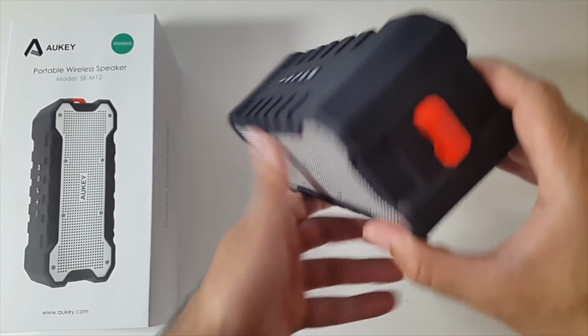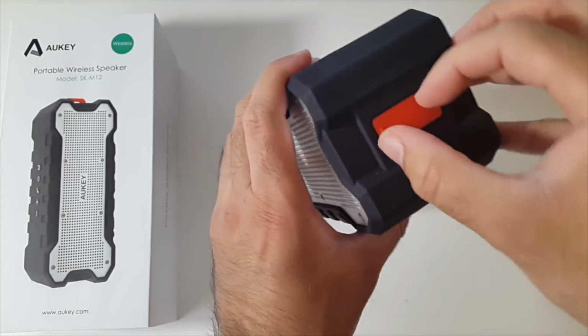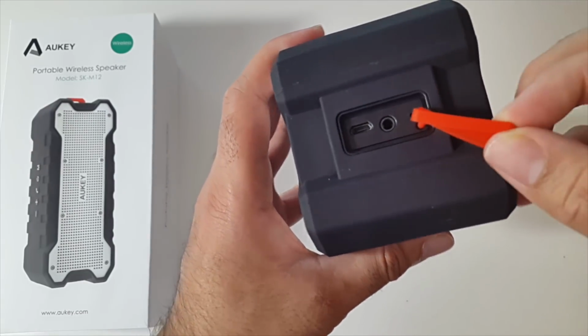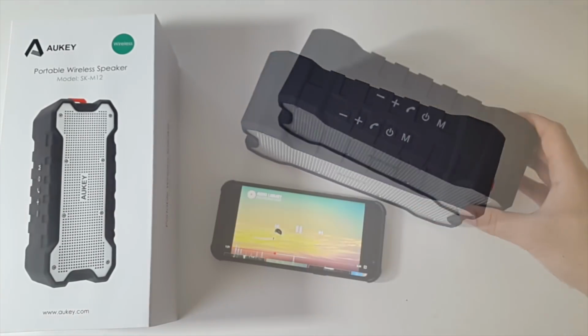You've got all your controls on the top, and you've got your ports on the side, which consist of a micro USB charging port and a 3.5 millimeter audio jack. So let's test out the sounds.